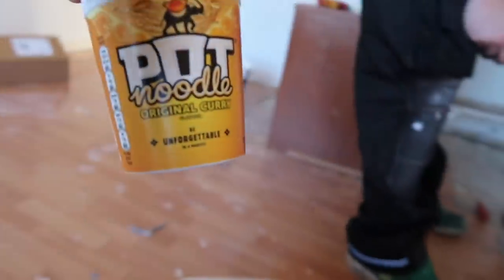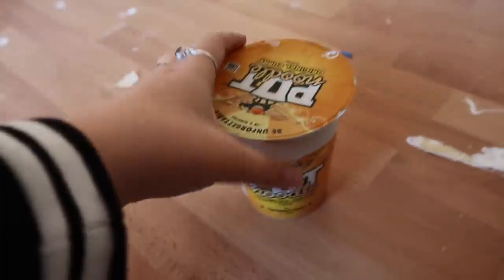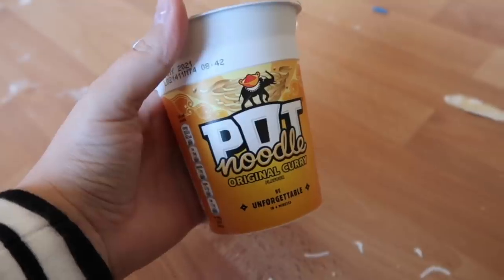Right, here's a debate. I got Sean a chicken and mushroom pot noodle, which before I went vegan were the best ones. And now I like the beef and tomato ones because they're accidentally vegan. But Sean was like, well, why didn't you get a curry one? So there's a curry one for you. And then I got you a drink.